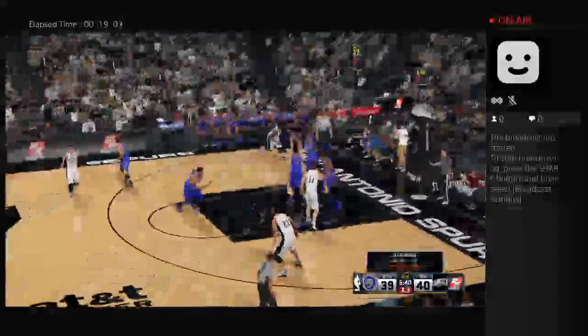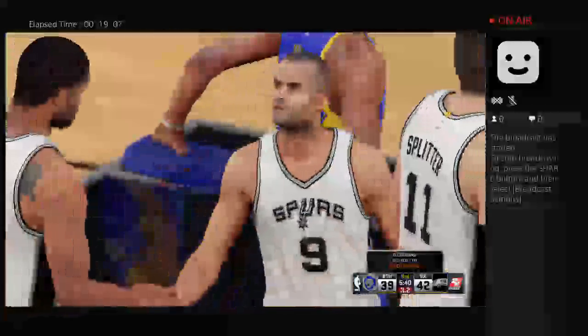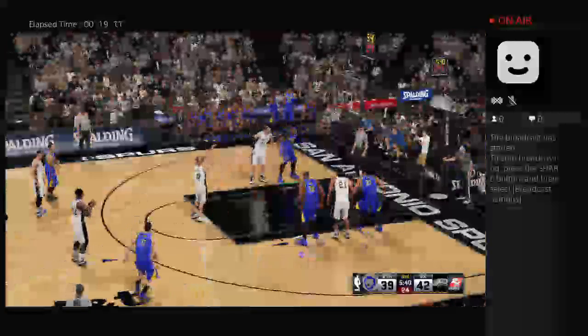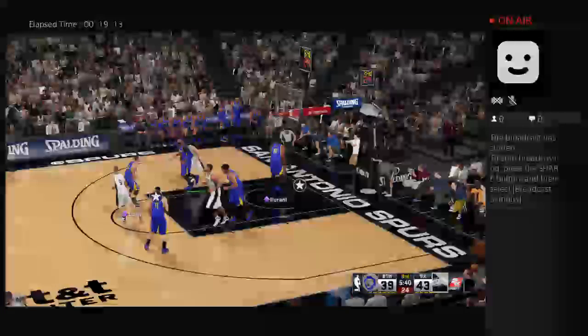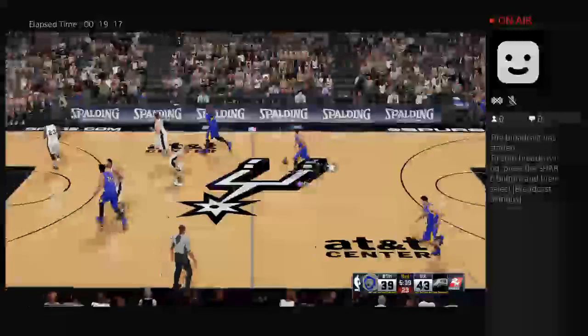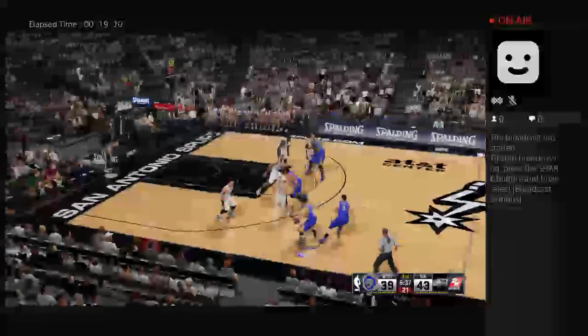Splitter with a screen on Thompson. 4 on the clock. And it's good. Fought through contact. It's the shot. He'll go to the free throw line. Really aggressive play there, taking it to the rack against the big fella. You know, Greg, aggressiveness is really the only option when you're on the wrong side of the size equation.